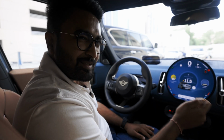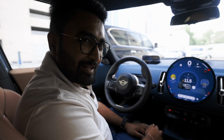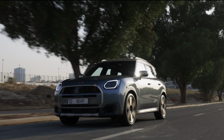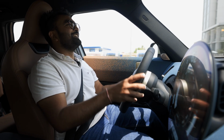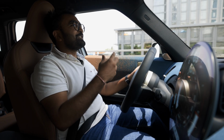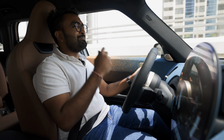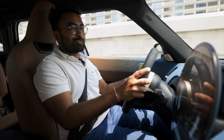So, to answer my final question, who is the Mini Countryman really for? The new Mini Countryman is for the people who like something trendy, something youthful, something vibrant, something that helps them stand out. They don't want something bland and vanilla like the rest of the population does.